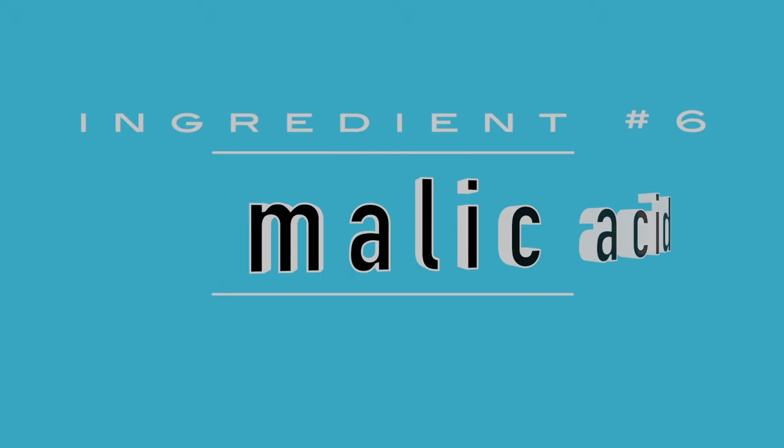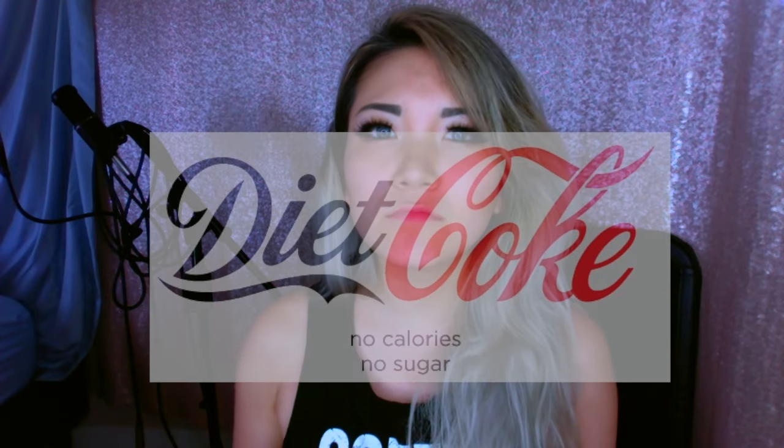And as if two flavor enhancers is not enough, there's also malic acid. Malic acid is a flavor enhancer for drinks and candies, Diet Coke. It's really good at masking unnatural flavors. So that's why you probably think all these diet foods are like, oh, hey, surprisingly, it's not as bad. It's the malic acid.